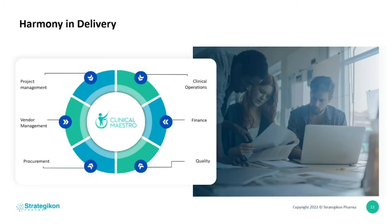So I'm going to go back because I'm towards the end. At the end, what we are trying to achieve is a more integrated and sustainable way to manage clinical trials, and that is represented by Harmony in Delivery.